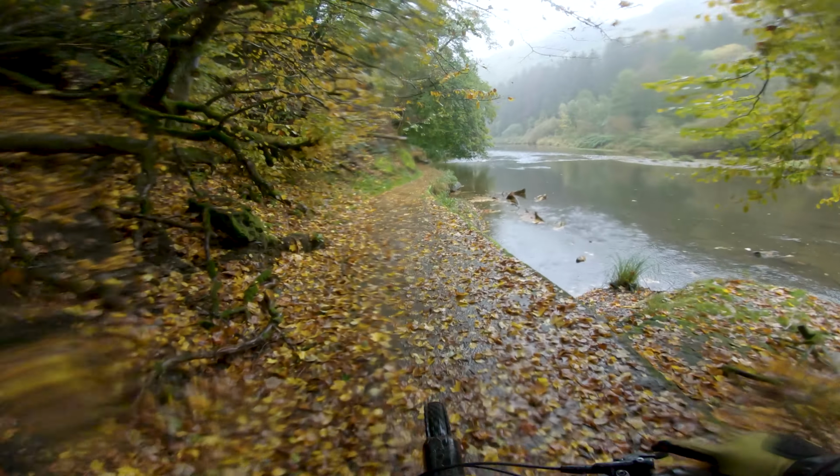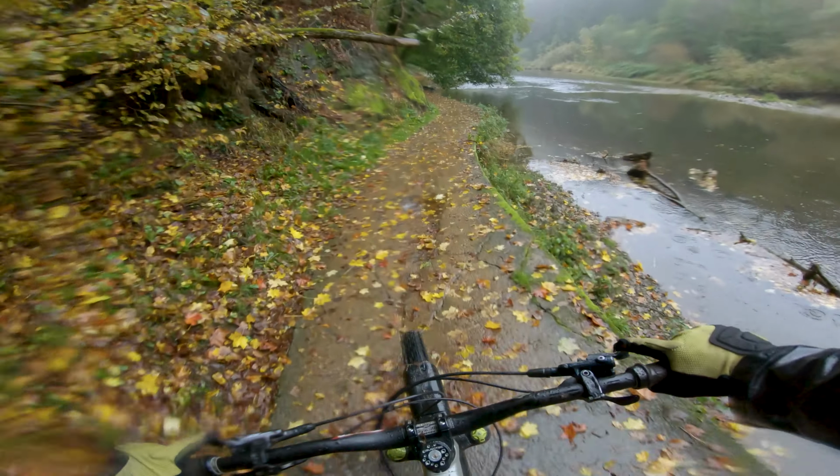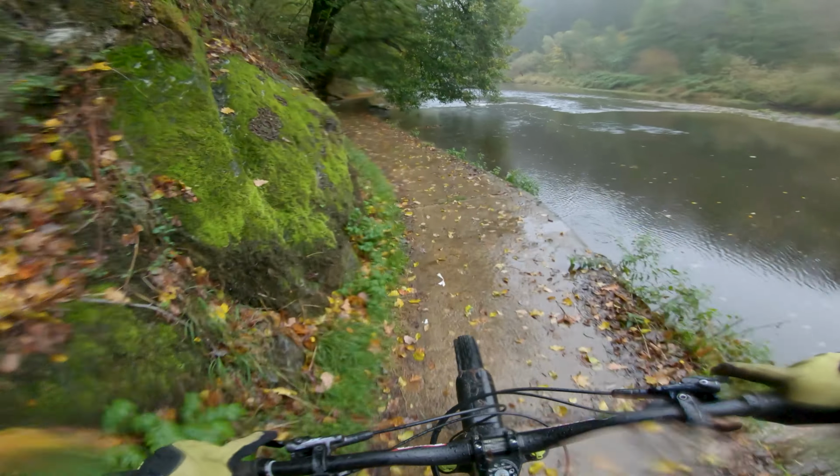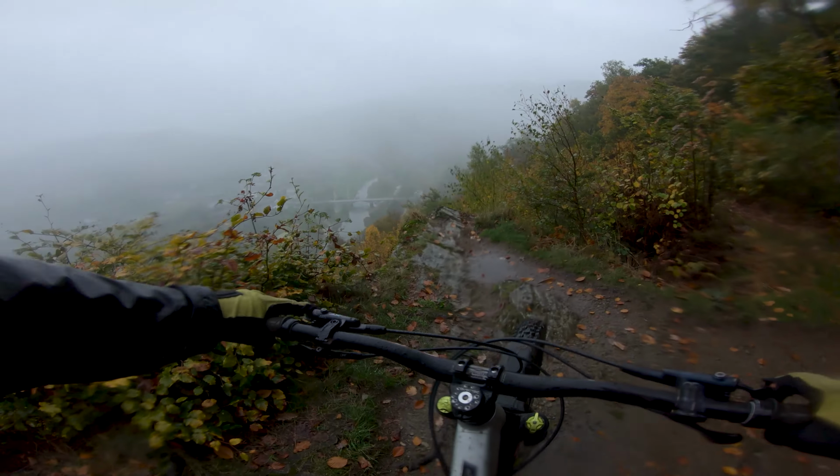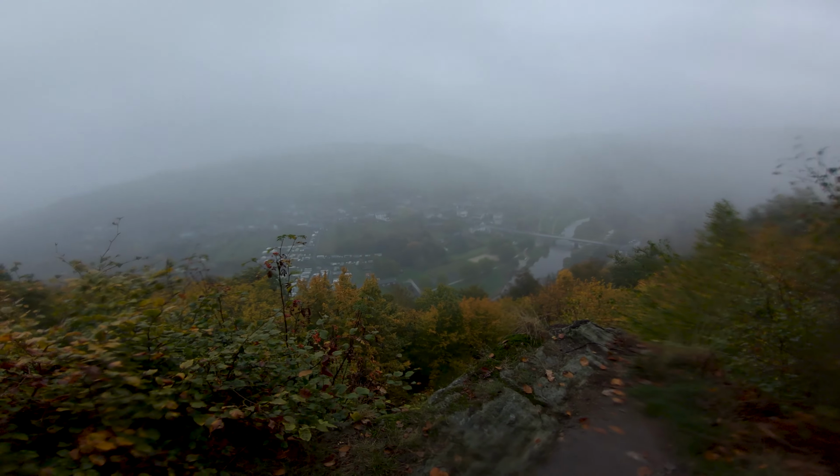Oh, that's nice. It's one of the best transfers to a trail I've had in a long time. Beautiful. Oh, I'll take a real quick look at the view. Woo. Wow.